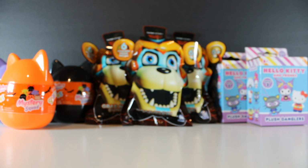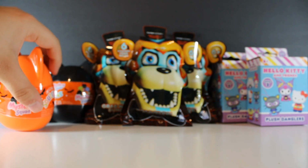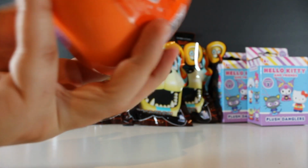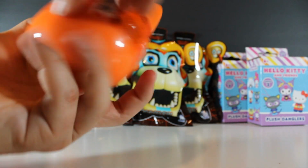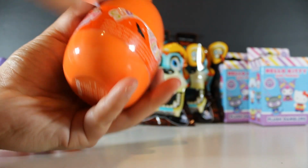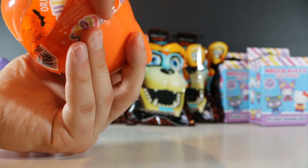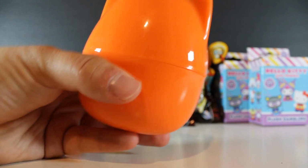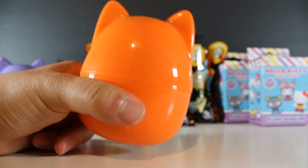I'm going to start, honestly, with Squishmallows, because this is definitely the one I'm most excited for, because I just want to see what they're going to look like. I'm going to start with the orange one. Maybe it'll give us luck to get a jack-o'-lantern. Yes. One pumpkin, please. It's an orange packaging. Yeah, it would be a good sign. Okay, let's see if these pop off like the ones we did recently.